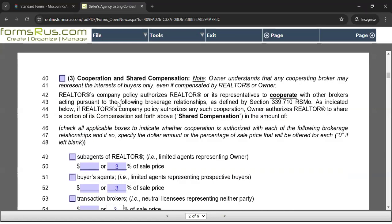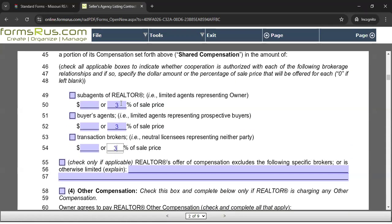So again, that's pretty straightforward. You're going to allow me to cooperate with other brokers, relationships as identified in the shared compensation rider, which we will receive from the other agent when we get the contract. And I'm going to tell them, if they do want to send us an offer, here's the amounts that we are willing to offer to them.